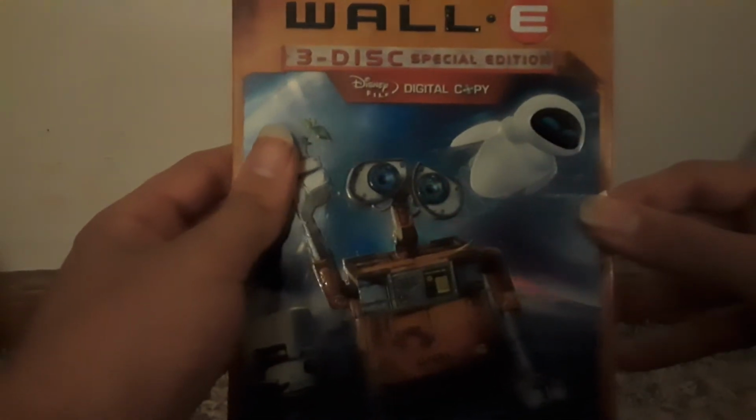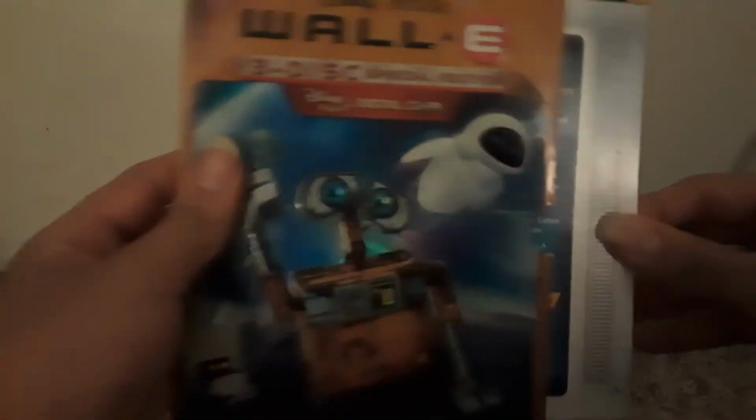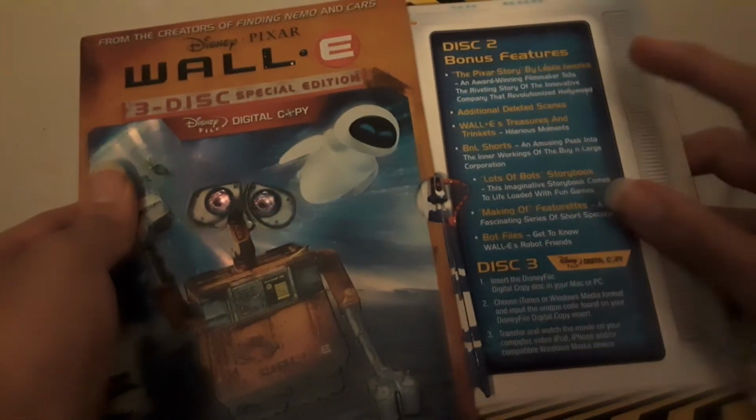And here's disc one with WALL-E and Eva. It's a holographic disc, but it's really nice. Disc one has the movie and includes a few shorts and everything. There's that, and here is disc two. Here's other discs right here. See, there's the description of the discs.